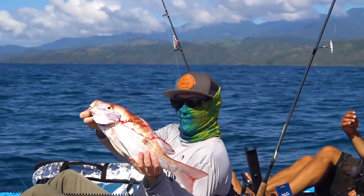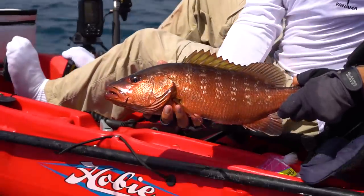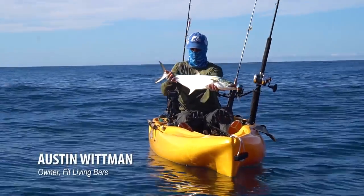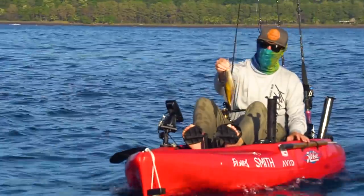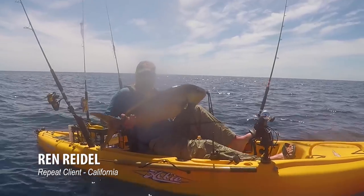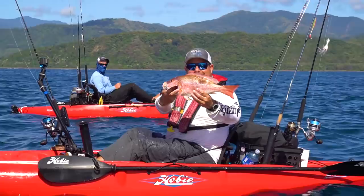Nice snapper. Perfect eating size right there, man. Nice little cubera. He's pretty small, we won't keep him. Oh yeah, solid Spanish mackerel. They get a little bigger than that, but that's a good one. Great eating fish. That is a triggerfish. No, not good bait, not good to eat. Yeah, look at that sucker. Nice Colorado snapper.